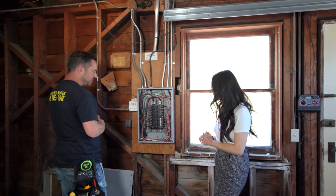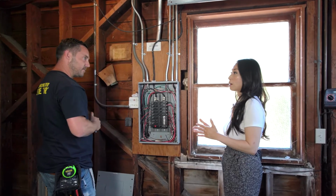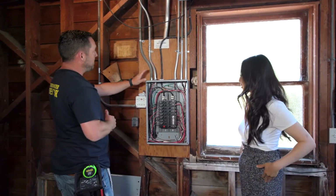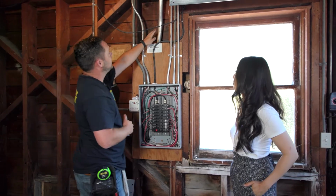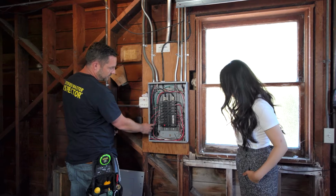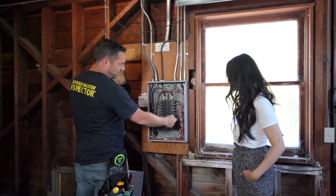So Jason, what are we looking for when we're looking for electrical things in the property? So this is called our sub panel. Our main panel is just on the opposite side of this wall. We can see it coming down through here. Some of the big things we're looking for is make sure all the wiring is done properly. We want to make sure we have the right gauge size.